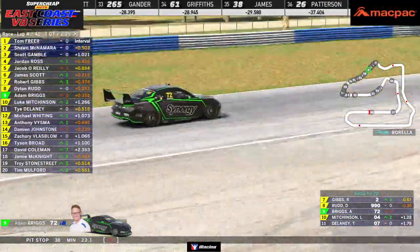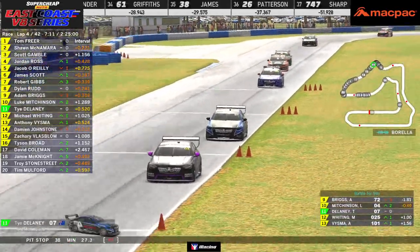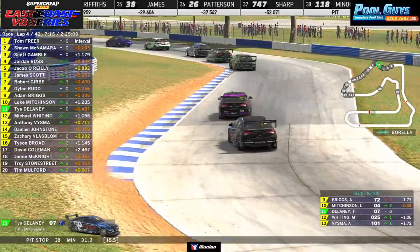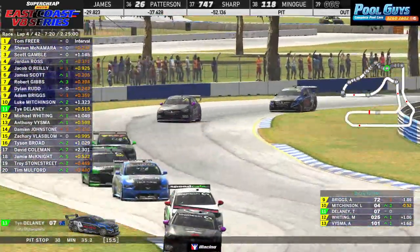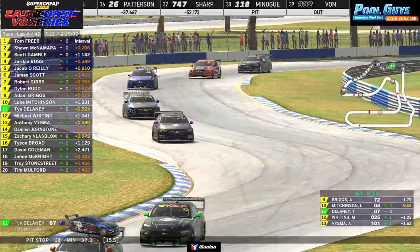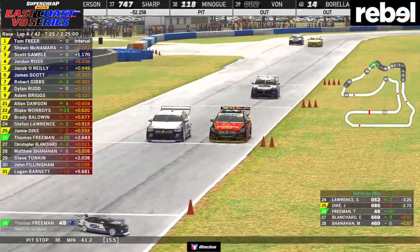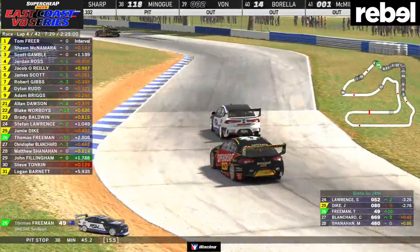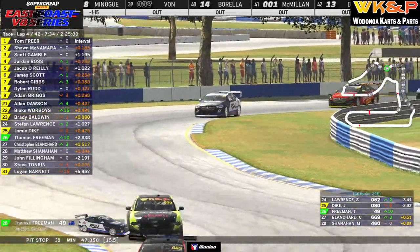Going to have a little bit of a look a bit further back here. Ty Delaney's our leading Super 2 driver. He is doing very well. Just going to have a little bit further back. Tom Freeman, he's slowly working his way through the field. As we said, didn't set a time. Got himself up past Chris Blanchard.